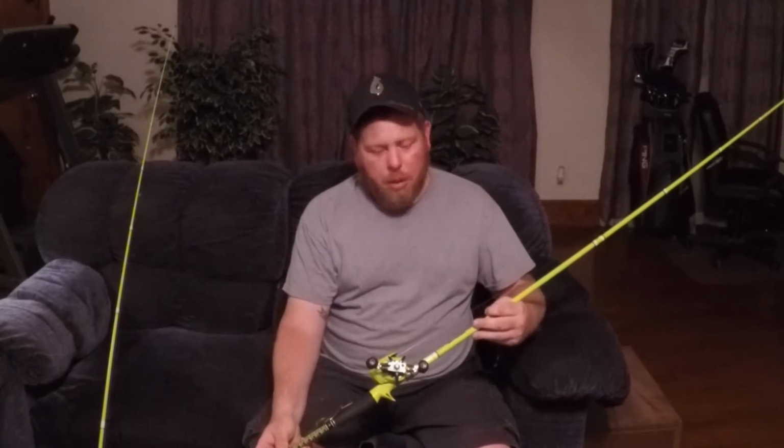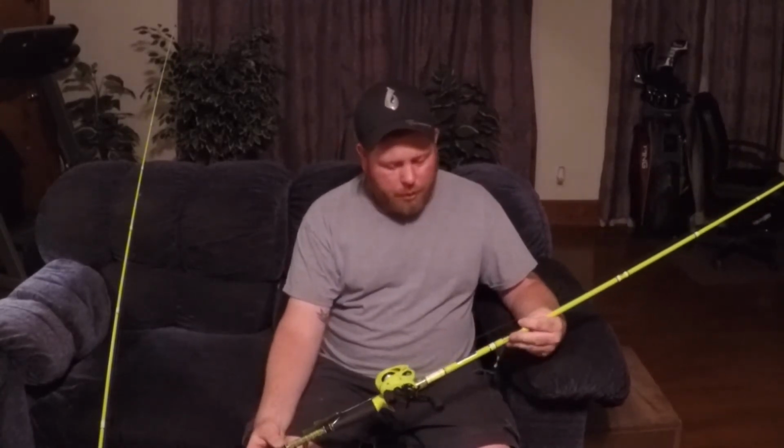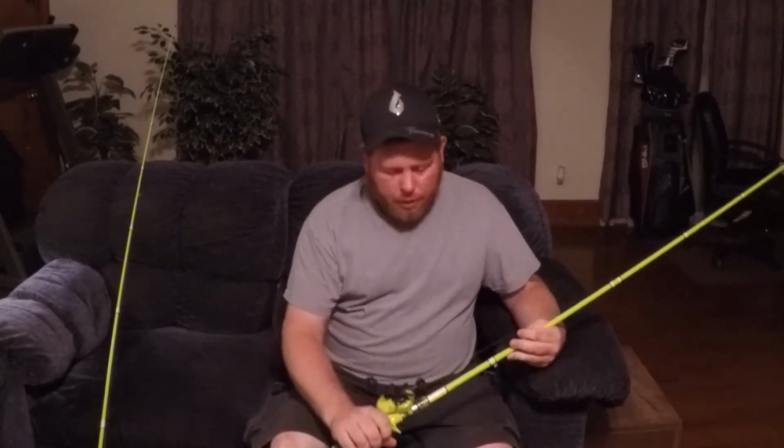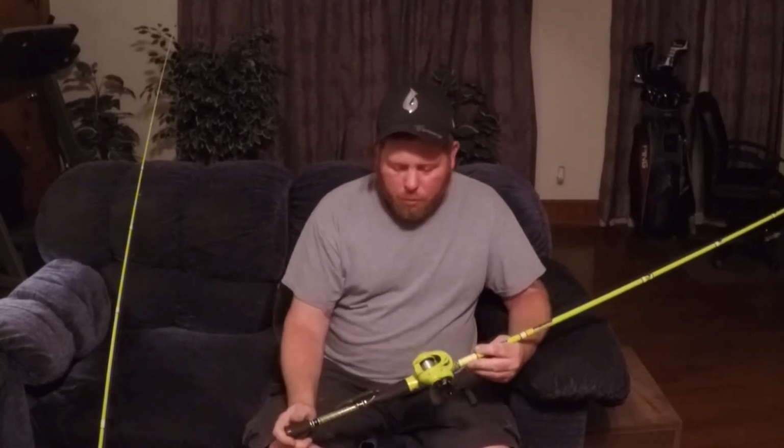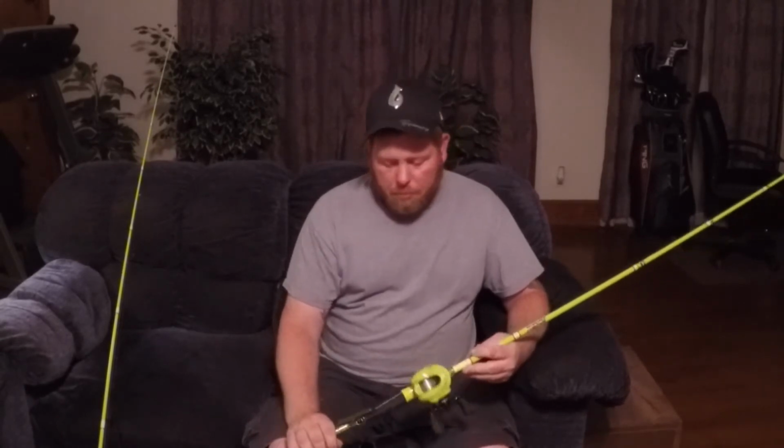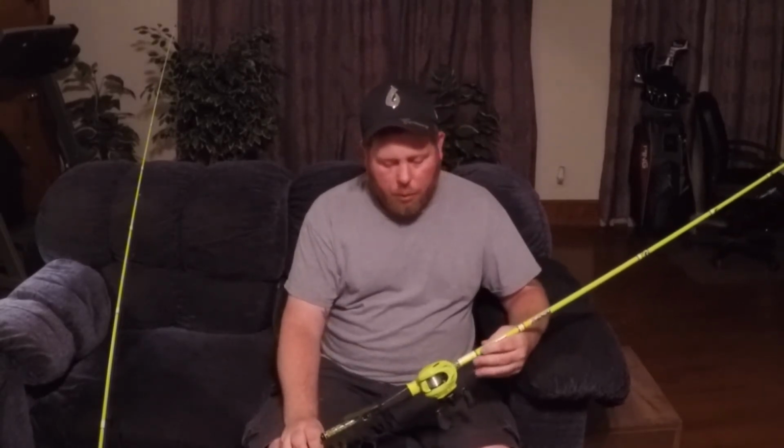Hands down, point blank, right now I got a Carolina rig tied on it. It's a 7'3" heavy with a 7.3:1 reel. And point blank, I've hauled in some good ones. I've hauled in some great bags with this rod. I do a lot of daggone night tournament fishing.